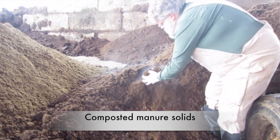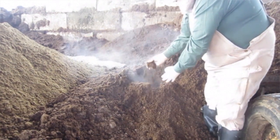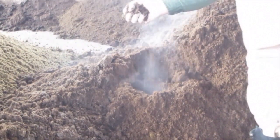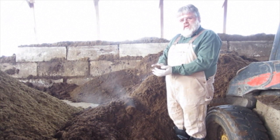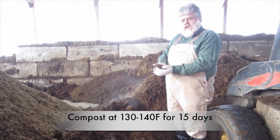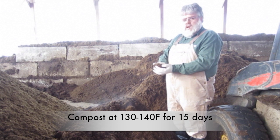So this is manure solids that have been going through a compost cycle. They feel very nice and warm. You can see that they're steaming here because of the heat that's being generated. But the problem is, if we don't heat them up far enough, we might actually be encouraging bacterial growth rather than stopping it. So it's important that we reach an adequate temperature to kill the bacteria and in order to produce a high quality bedding.